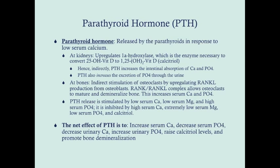Parathyroid hormone is released by the parathyroids in response to a low serum calcium. And so while parathyroid hormone does increase the production of vitamin D, it doesn't have the exact same effect as vitamin D has itself. So let's talk about why that is. It upregulates 1-alpha hydroxylase, and that's the enzyme that ultimately will make your calcitriol out of 25-hydroxyvitamin D. And so parathyroid hormone increases the intestinal absorption of calcium and phosphate, but that's just the intestinal absorption. Parathyroid hormone also increases the excretion of phosphate in the urine.